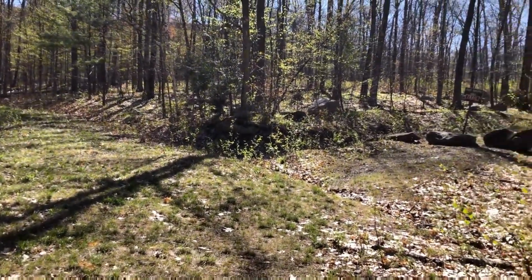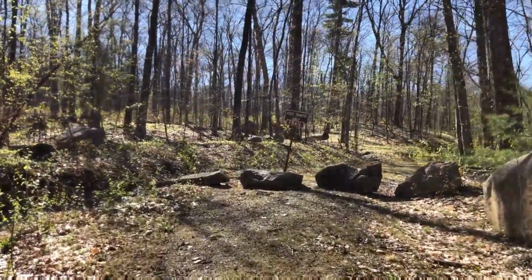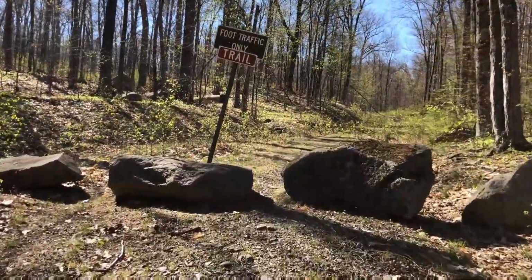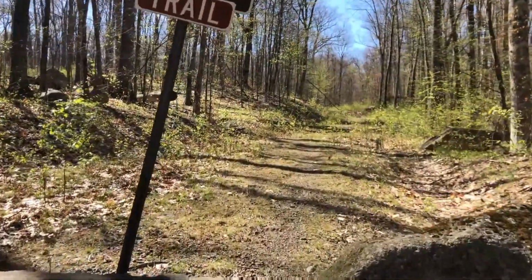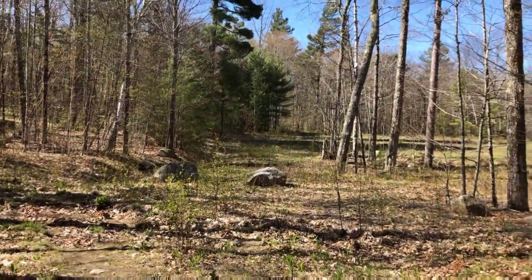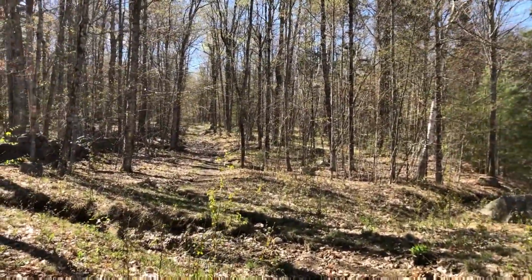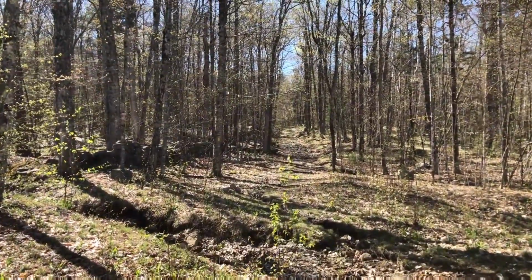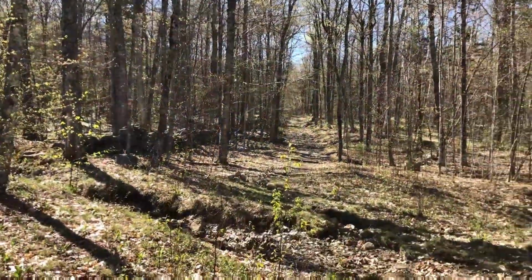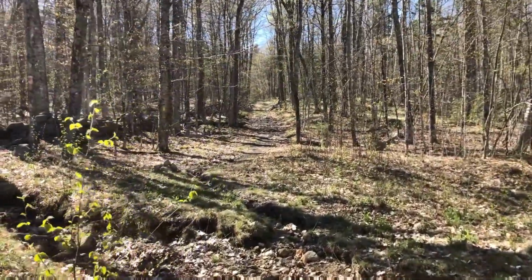All right, so the trail forks here. That was pretty clear which direction to go. And then this is another logging road for another stretch. All right, yes, I was right. It was pretty close. So here's where it splits off. I don't see a sign or anything, but there's definitely a marker there. And that looks trailish. So this is the way I'm going to go.